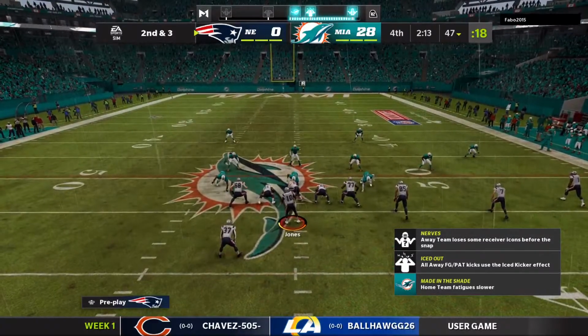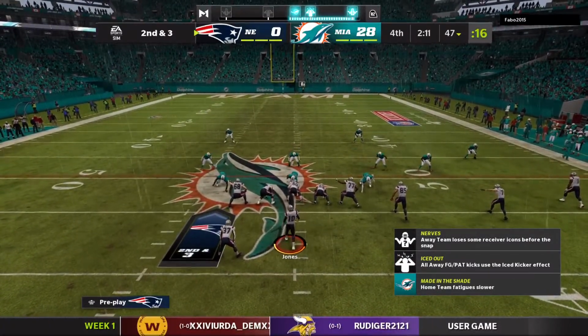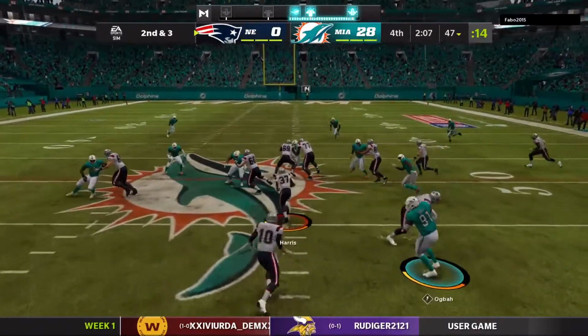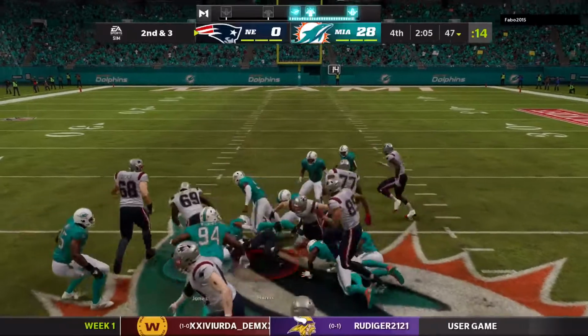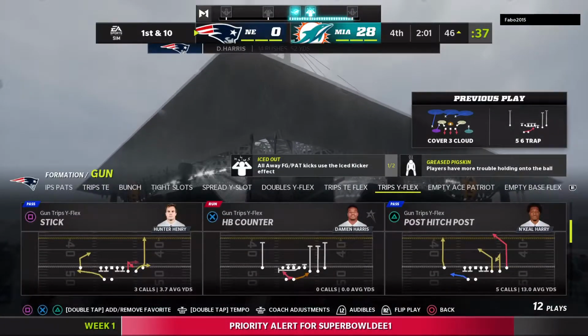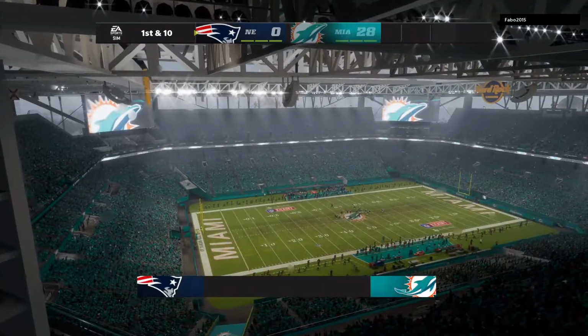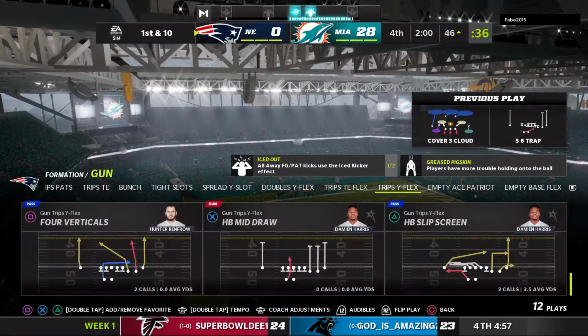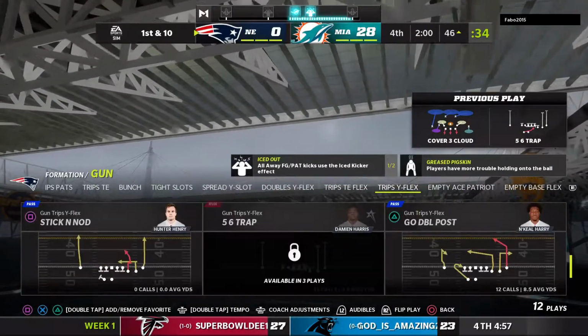So they'll come up after the gain of 7 on a 2nd and 3. They'll keep it on the ground. Harris again, and he'll take it down shy of the 45 at the 46. 52 yards rushing for him in the ball game now on 14 carries. Just 2 minutes remaining here in the fourth quarter of what has been a one-sided affair.